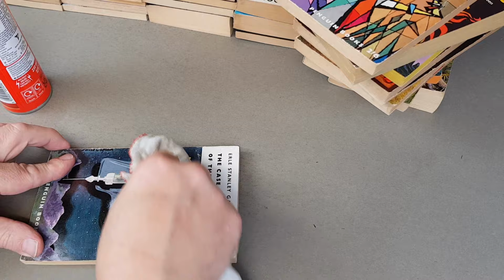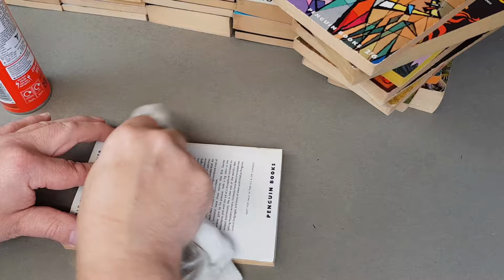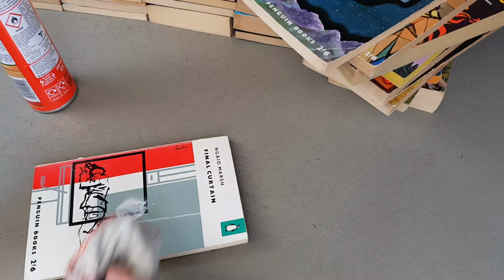Just about got a little bit of clean cloth left. I think this is probably the most expansive cleaning session I've ever done. I'm sure you didn't mind.